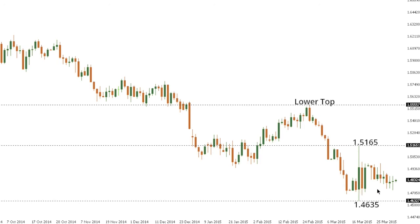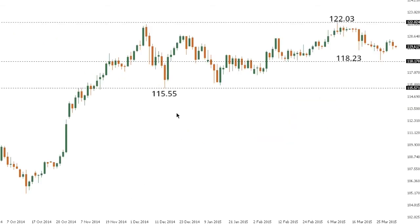Sterling dollar. So cable has done a good job of consolidating and staying supported off recent multi-year lows at 46.35, and the market could very well be poised for additional corrective upside over the coming sessions. At this point, though, the downtrend remains firmly intact, and only back above 51.65 would really take the immediate pressure off the downside.